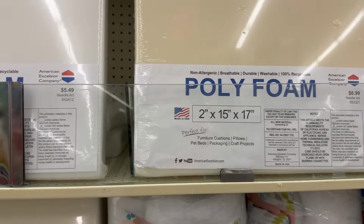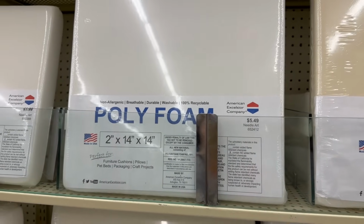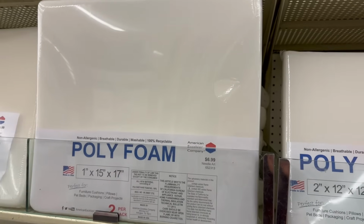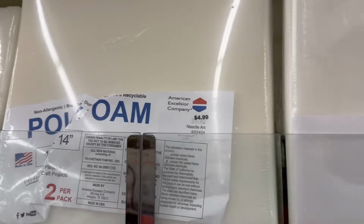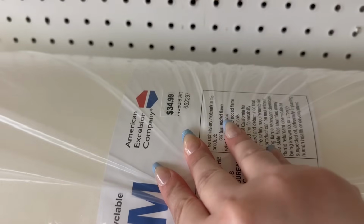So coming over here too, these are the polyfoam, and here are the sizes on them. And then you got the big rolls of the polyfoam.